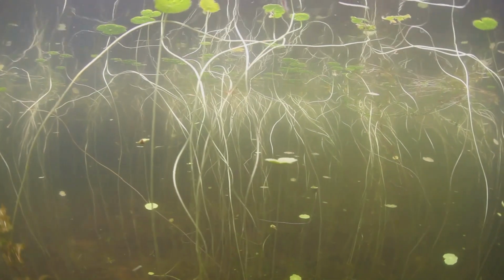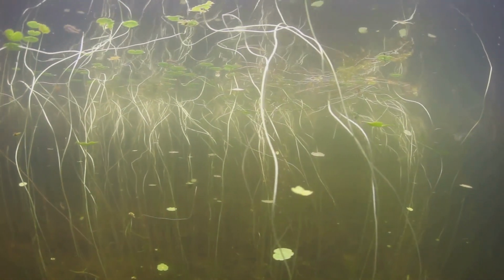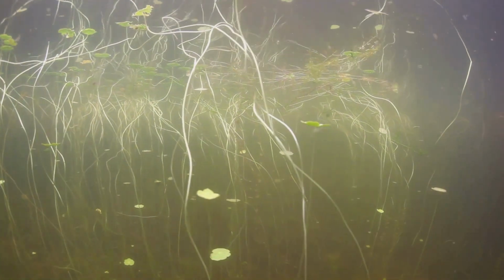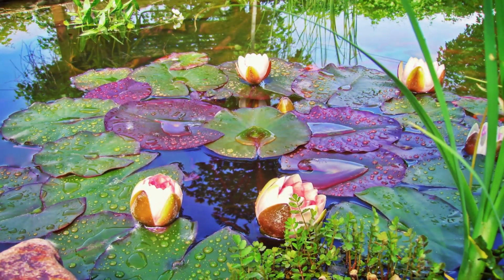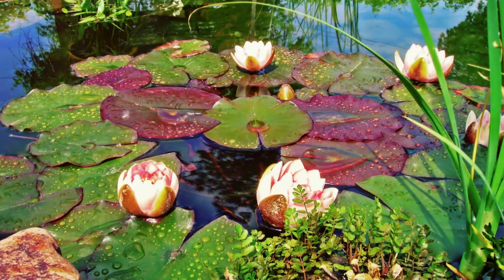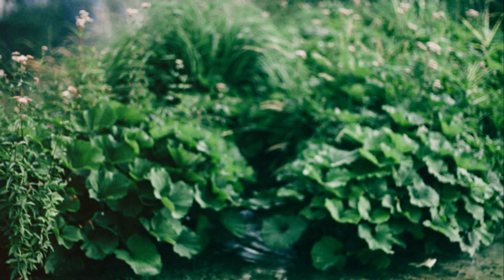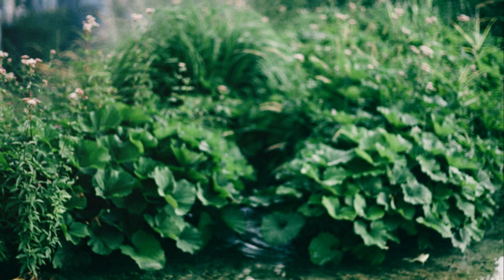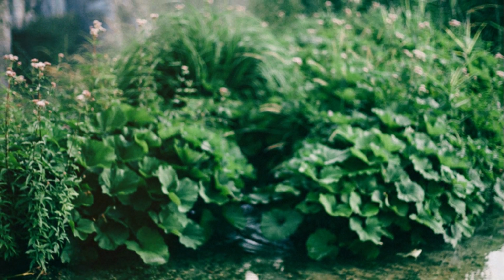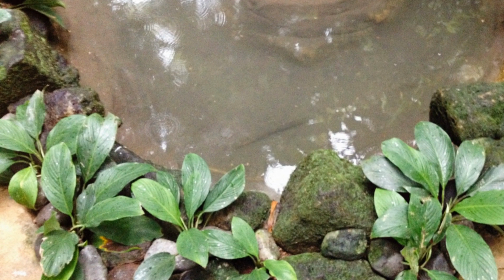Underwater plants, like oxygenating grasses, put oxygen in the water, which is super important for the fish and other pond animals. Floating plants like water lilies give shade and stop algae from growing too much. Their big leaves make a natural roof that keeps the water cool and clear. Plants around the edges, called marginal plants, help clean the water and stop the soil from washing away. They keep the pond's edges strong and the water clean.